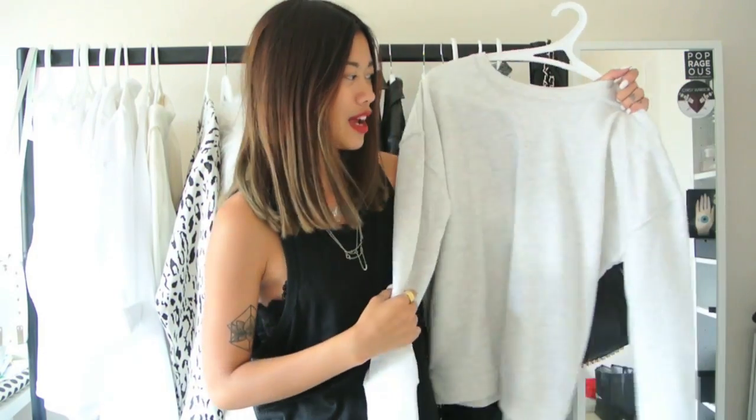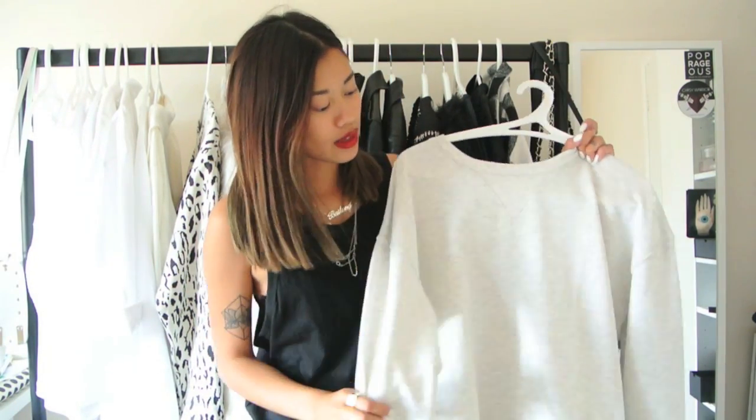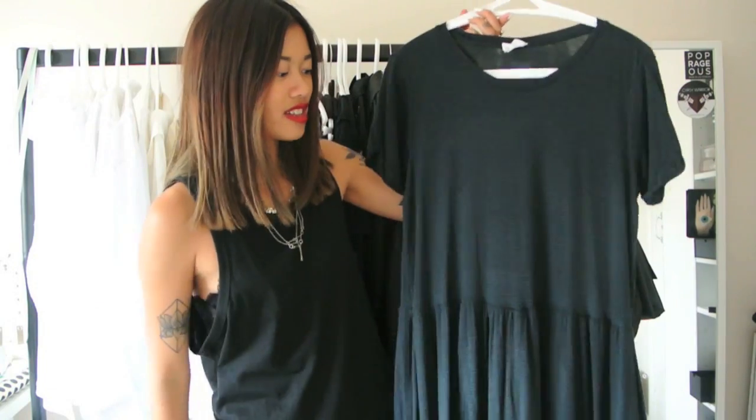Again, I picked up another sweater, a grey one. It's just a plain basic one, I just wanted something to throw on in the winter with my jeans and put a leather jacket over the top. Something that I can wear as loungewear as well when I want to spend my nights in and watch movies.